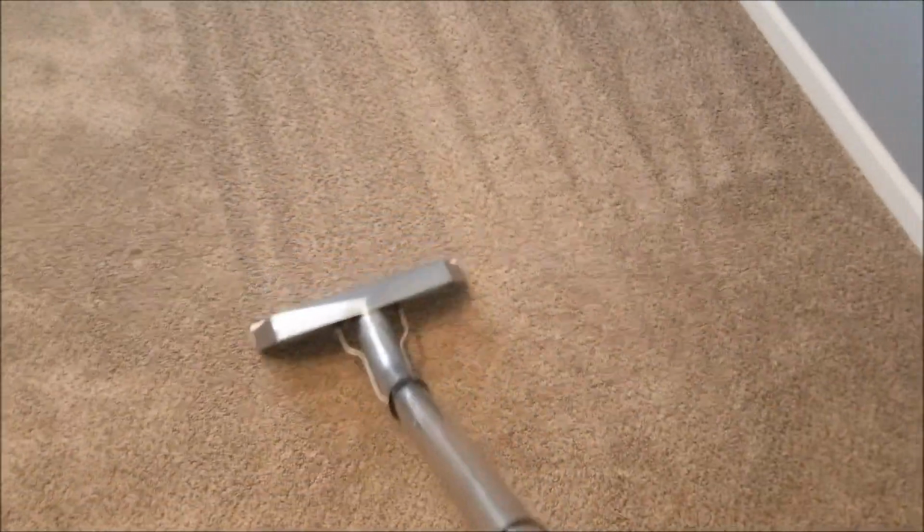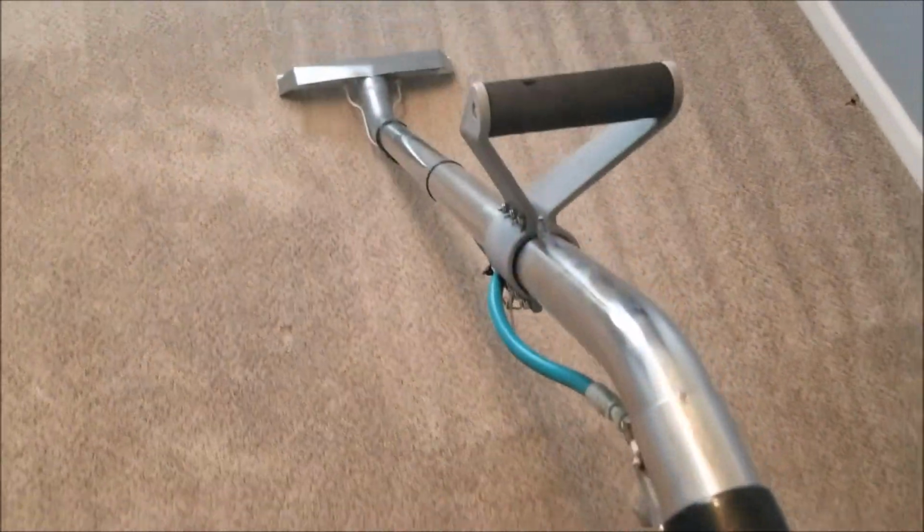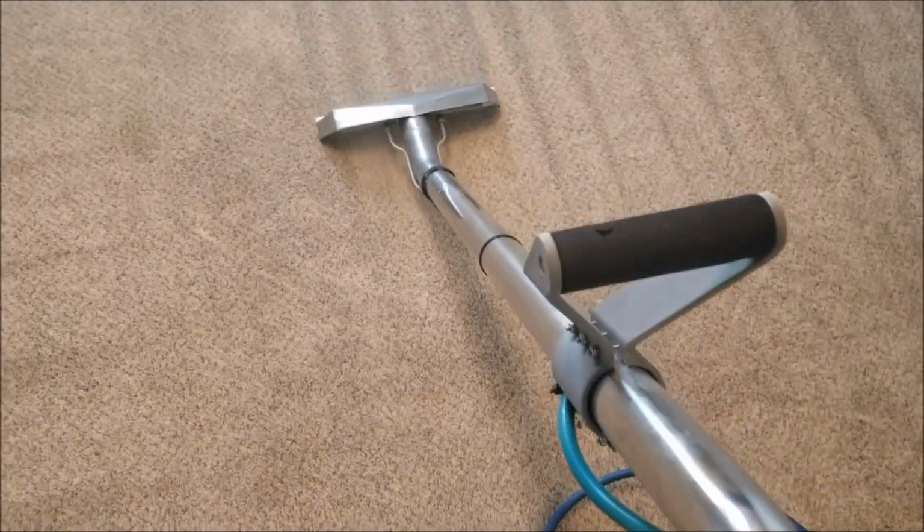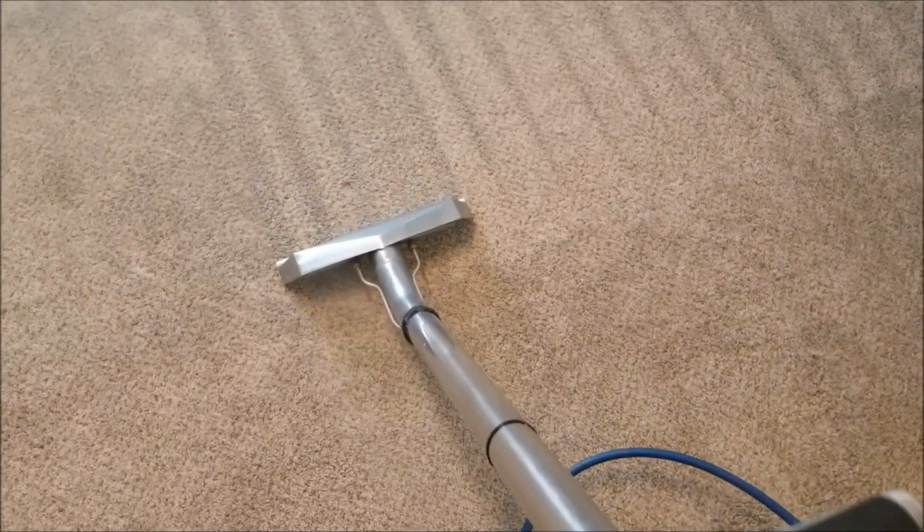You're wondering why you're not seeing a ton of steam escaping, it's because this house is pretty warm. She's got the heat turned up to 77, so if it was cooler in here, you would see it billowing out. So it's cleaning up good.